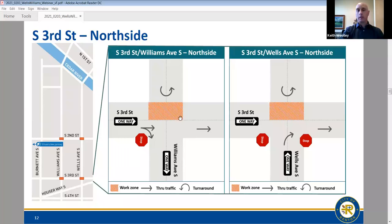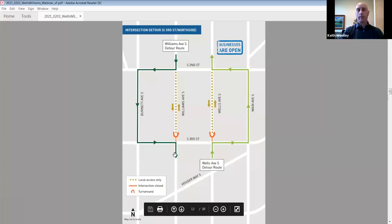So when we work on the north side of Williams, and then at the same time down at Wells, we'll be working on the north side, we will create cul-de-sacs. And so if I zoom out, we're talking about this intersection here and here, the detours will go around, and coming up Wells, you will go around to Main and Second, and the whole length of Wells and the whole length of Williams becomes a two-way cul-de-sac. Again, similar to what we had back in November during the railroad track work.